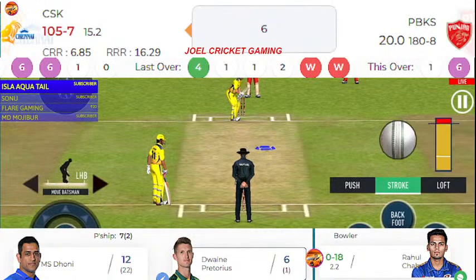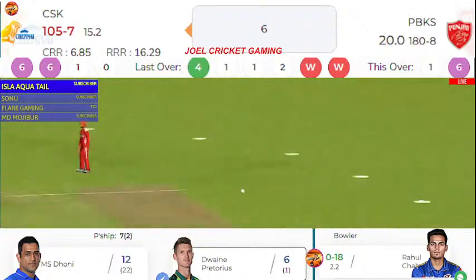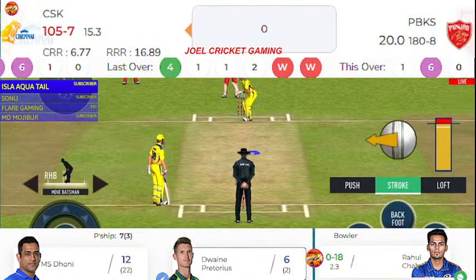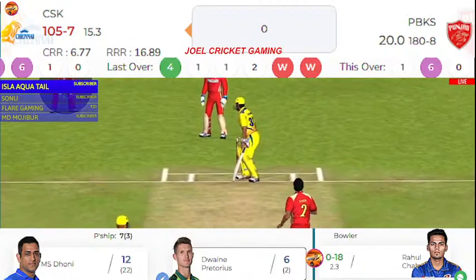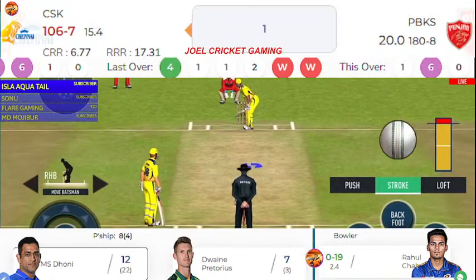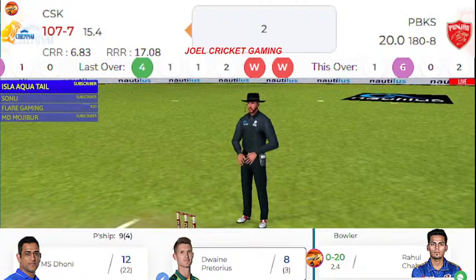He looks in good batting form here. Single taken, good rotation of strike here from the batsman. The bowler is bowling from his favorite end. Batsman lets the ball go. Slower ball is not a bad option on this pitch. Oh, brute of a delivery. Dead ball signaled by the umpire.